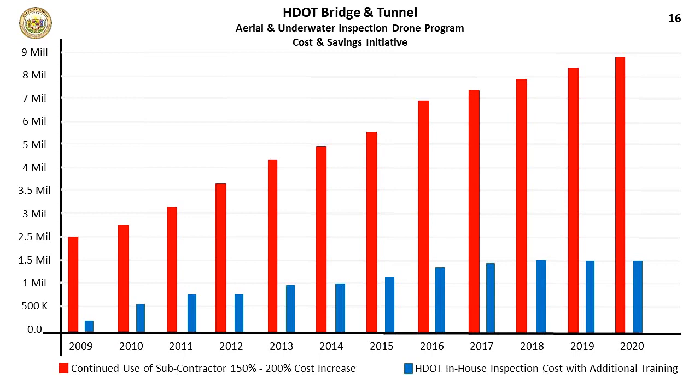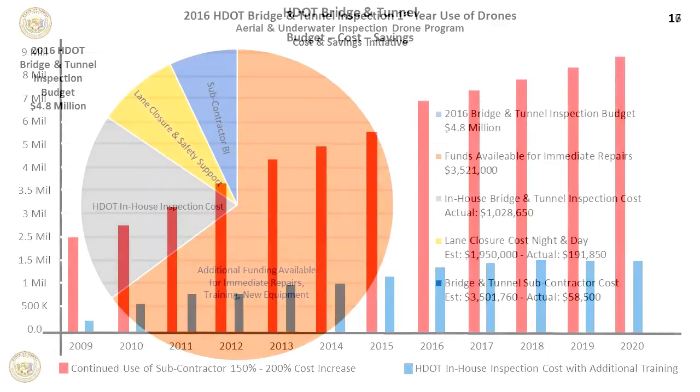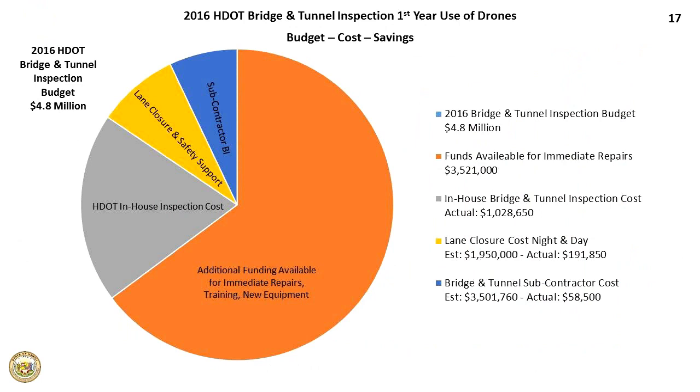And it's become successful. If you look here, if we had kept going, right now we would have been at $8 to $10 million, because it's increased from back then 200% of what it would cost to have outside contractors do the same amount of bridges. This is my pie. I love this pie. As of 2016, these are the actual numbers for us. Our budget for bridge inspection for the 1,200 bridges is $4.8 million.